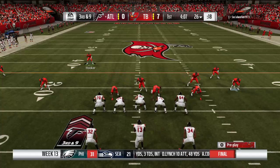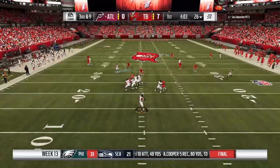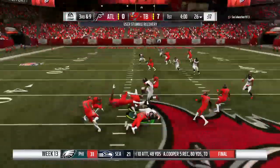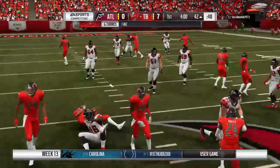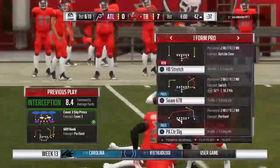Now let's go. Green, 39. They'll look to throw here. The ball popped in the air and intercepted. Picked off near the 44. And they will set up shop in enemy territory at the 42-yard line.